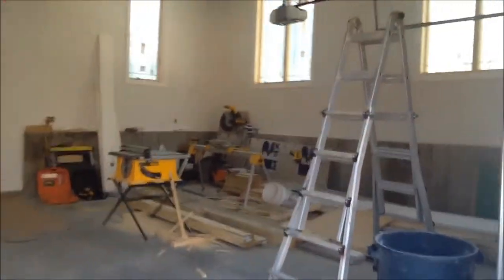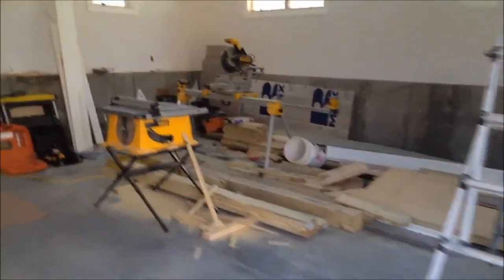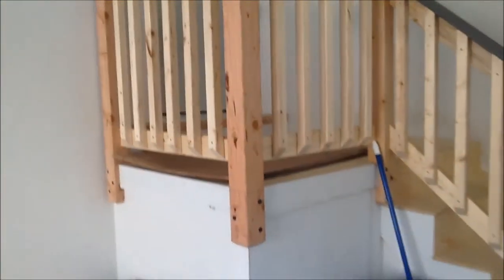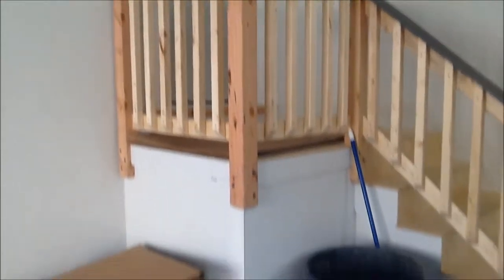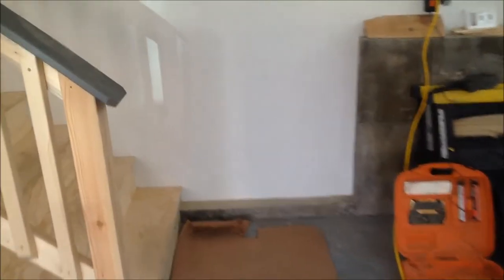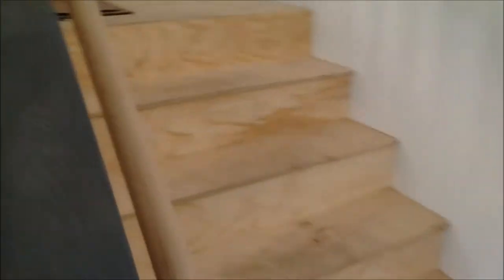Garage is being used as a staging area for cutting wood. Electric door openers are now in. Garage door openers. This is the way the landing and the stairs are set up. It's blocked in. This is the same kind of railing and handrail set up on the back porch.